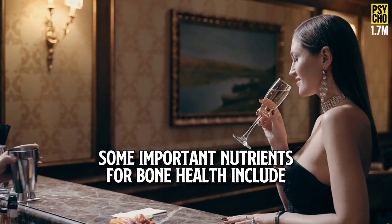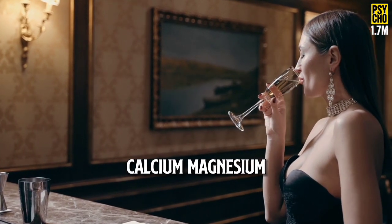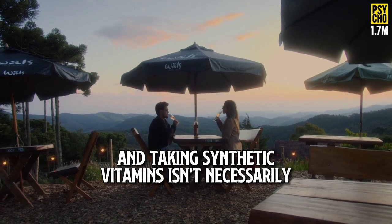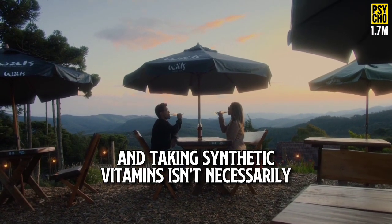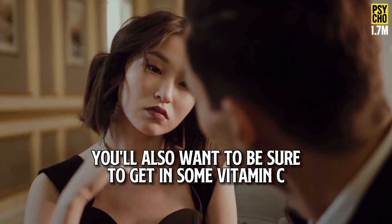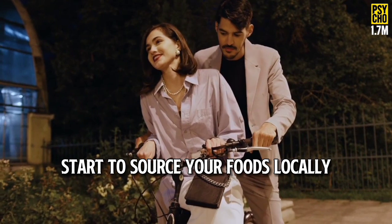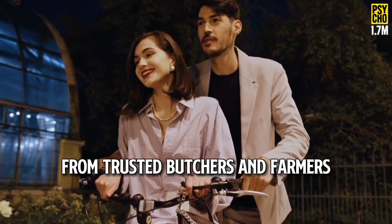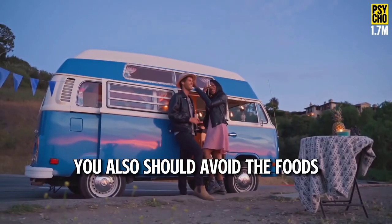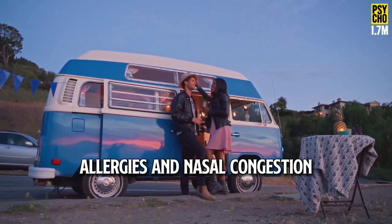Some important nutrients for bone health include vitamin A, vitamin D3, calcium, magnesium, copper, zinc, and vitamin K2, and taking synthetic vitamins isn't necessarily the best solution. You'll also want to be sure to get in some vitamin C, vitamin E, and collagen for healthy skin. Start to source your foods locally from trusted butchers and farmers when possible, and avoid eating seed oils. You also should avoid the foods and other substances that cause you allergies and nasal congestion.